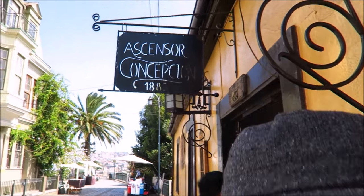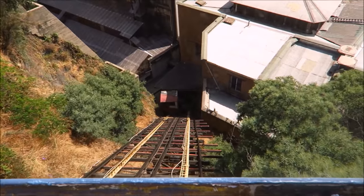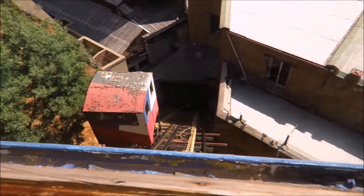Next up, we're about to ride the oldest funicular around. This should be exciting. Yes, and this is how we've been getting around this part of town, going up and down the funiculars. Otherwise, it's really steep. Hopefully, it won't be too rickety. This one's from 1883. So this one is definitely more rickety than the last one we rode. There goes the other one.